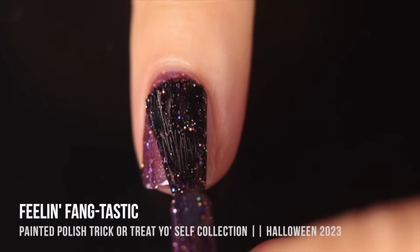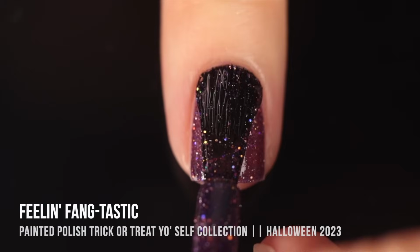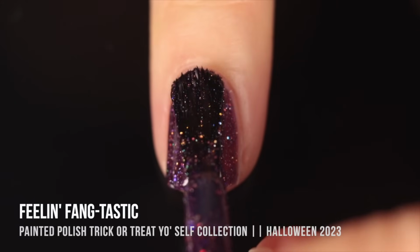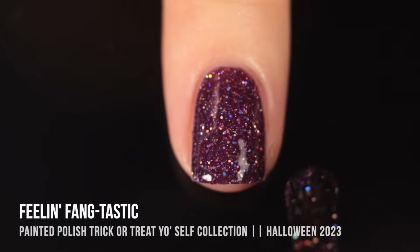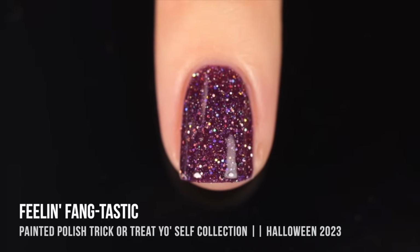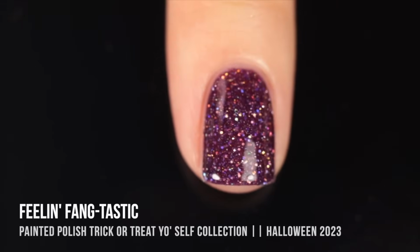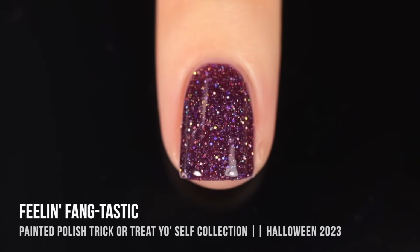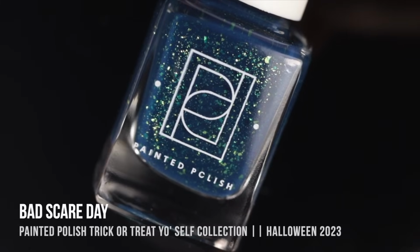It's a similar formula to that deeper orange. We've got the hollow hex glitters, we've got the mini hollow flecks running throughout, and then we also have those silver and champagne reflective glitters. So it really is just a glitter bomb on the nails, and it looks so stunning in 2 coats. Even in regular lighting, it's just so sparkly and beautiful. Again, a little bit thicker of a formula because of those reflective glitters, but I didn't have a hard time with it at all.